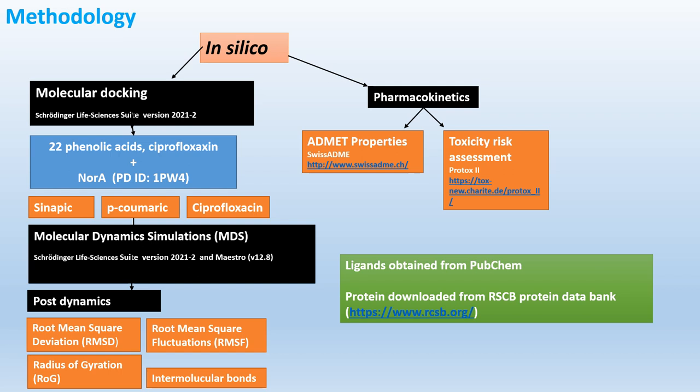Following this, the top two compounds with the best docking scores at the active site cavity and the standard were subjected to molecular dynamic simulations to further elucidate their stability and flexibility over a 100 nanosecond period. Furthermore, the ADMET properties of the lead compounds were explored and drug likeness was predicted as per the Lipinski's rule of 5.